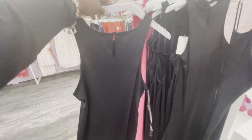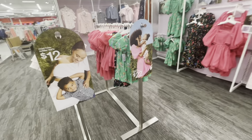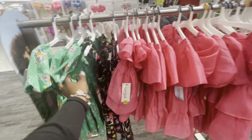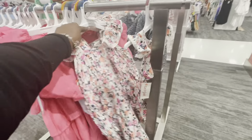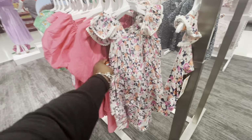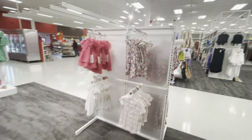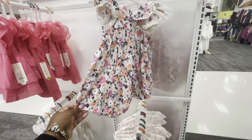Now, this is a different one. This is the one that we're looking at, though. Keyhole in the back, and then the gathering on the side of that one. Okay, same dresses, they have it for the baby, everyone. And then they make this in two different styles. So they have the dress like this. And then they also have the romper that is 22. And then here's the romper, 16 for the baby.